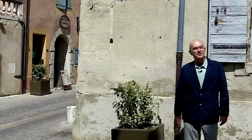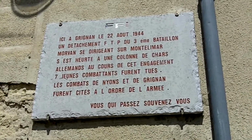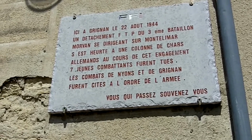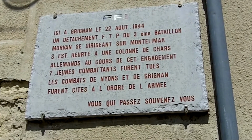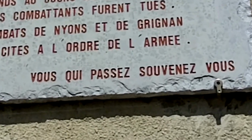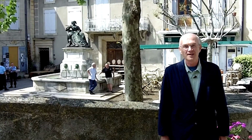High up on a wall at the foot of the ramparts road, I found a stone plaque. Roughly translated, it reads, "Here in Grignon, on the 22nd of August, 1944, a detachment of the French interior forces ran into a column of German tanks. During the course of this engagement, 7 young combatants were killed." And it ends with this simple statement, "You who pass, remember." Clearly, I had found my location.